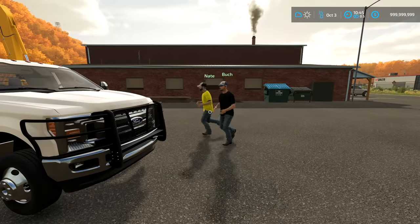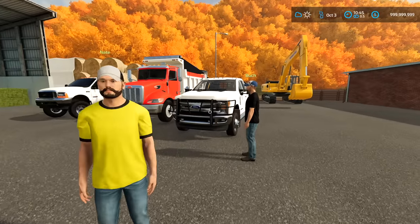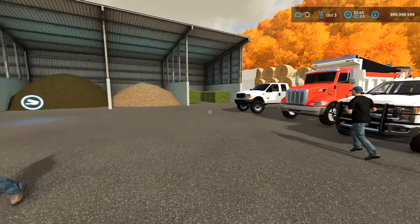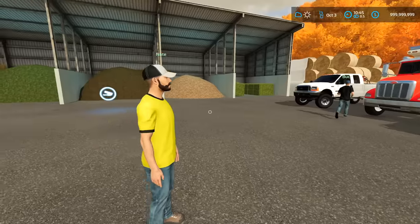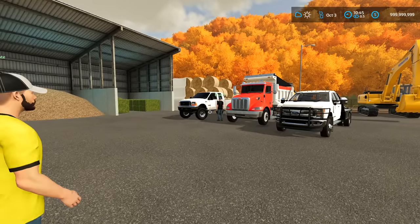A 2017 F-350. What has it got, 50K miles, Buck? 30K. Okay. No offense, boss man. Did you just say that was an '02? That's an '03, buddy. Okay, Nate's over here, knows his trucks like crazy. I should inform you guys, this is an '03.